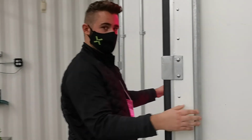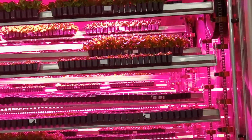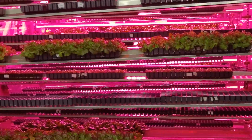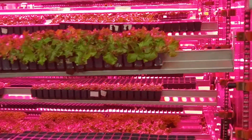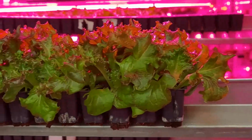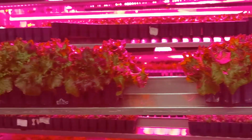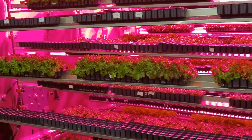And the way it works is when you open up one of these shipping containers, what you're going to see is a vertical vegetable garden using LED lights with everything on basically a conveyor belt. And it's quite ingenious, because you have these LED lights on top, and the plants themselves are also conveying across the light. So each part of the plant is getting light at some point in time.